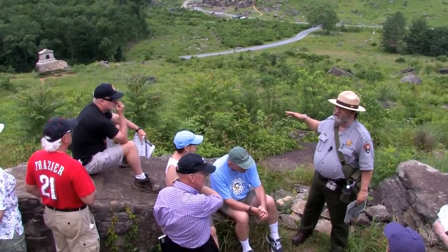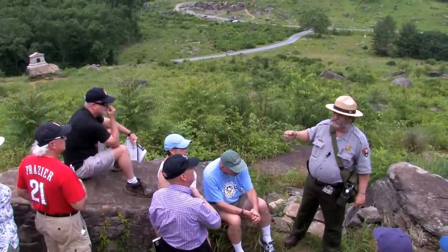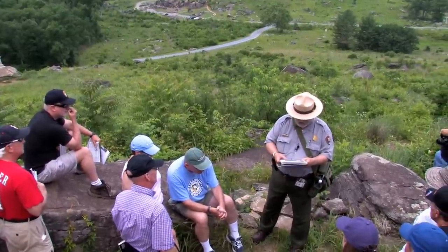And again, a lot of fire. At this point, we're not so much into volleys because it's free fire. As quickly as you can load, you will fire. And the rebels are trying to storm up as best as possible.